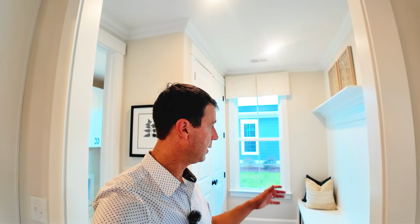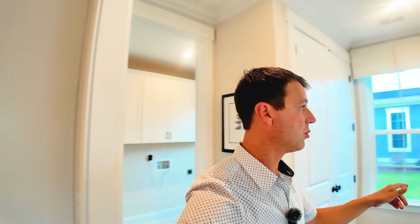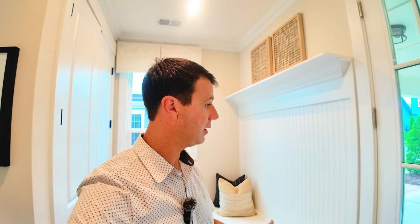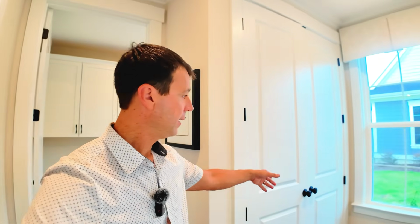Here is just off the dining area. You're gonna have the entranceway to the backyard living area, which is killer. And you have this nice drop zone area here. Very standard in today's kind of features. Backside area is really good. We'll get out there in a second.